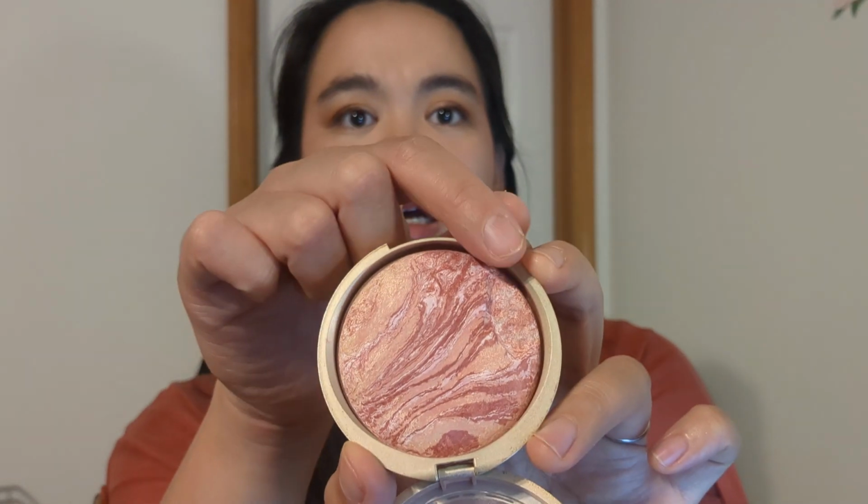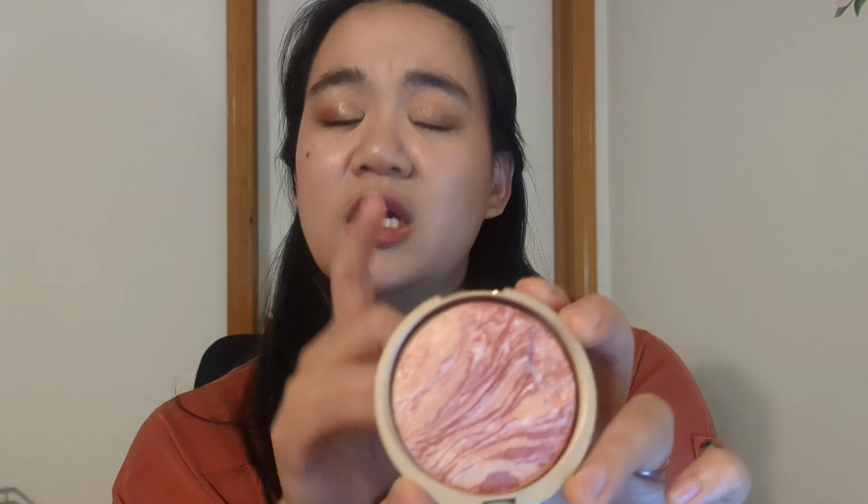Another one here is the Laura Geller one in Blush and Brighten Mimosa. It's a beautiful marbled one. As you can see, I do have some pan here. I think there was already a hole there when I got it. Again, I got it used. And I also used it in a Franken blush. A beautiful one, and honestly, I would love to see myself use it up, but I just have other shades that aren't as finicky to work with.